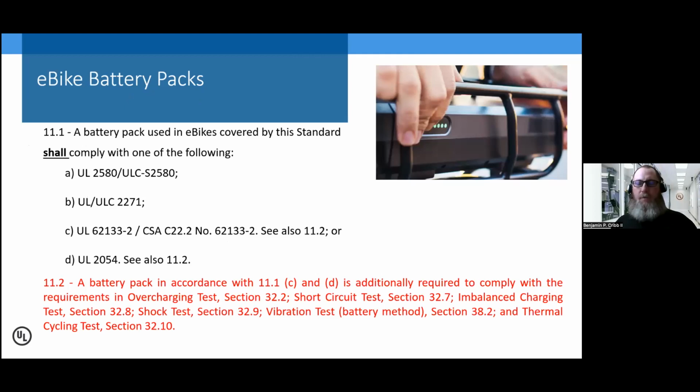For the battery packs themselves, UL 2849 says you have 4 options. Options A and B are UL 2580 and UL 2271 evaluations of the battery packs themselves. Or you could have a UL 62133-2 pack, or UL 2054 could be used. However, if you're using option C or D, there is an extensive list of additional tests that must be conducted when you're going through the 2849 evaluation. Those tests are equivalent to the testing that would have been conducted if the battery pack was subjected to UL 2271 for light electric vehicles. So again, you can see the test names on the screen and you get a sense of what type of testing would be required for that battery pack to be used in an e-bike system.